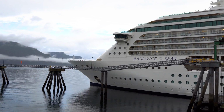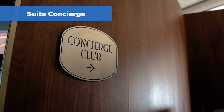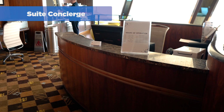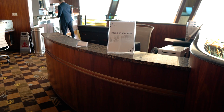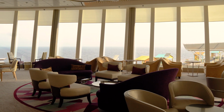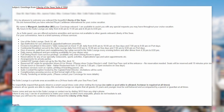But I think the best part about staying in a suite besides the room is the suite concierge, because this person is super important. Think of the concierge as guest services dedicated exclusively to suite guests. Most ships have one suite concierge, although the Oasis-class ships do have two concierge, and right around a week before your cruise, the suite concierge will email you to prepare you for the cruise and provide instructions on what to expect.